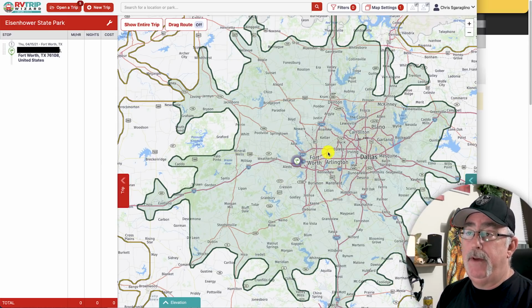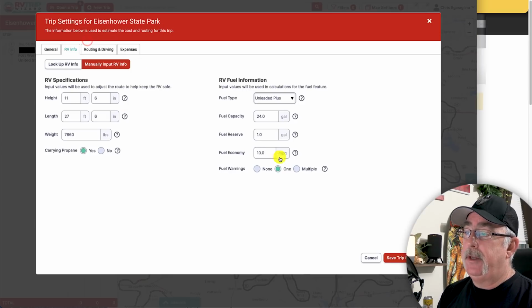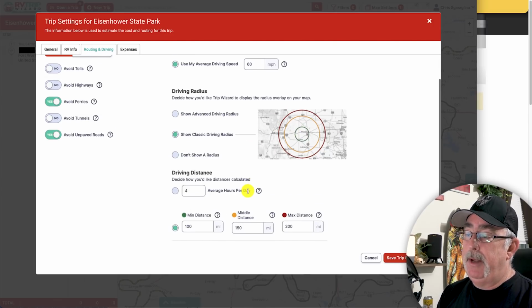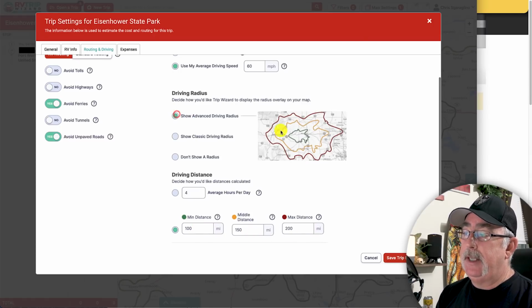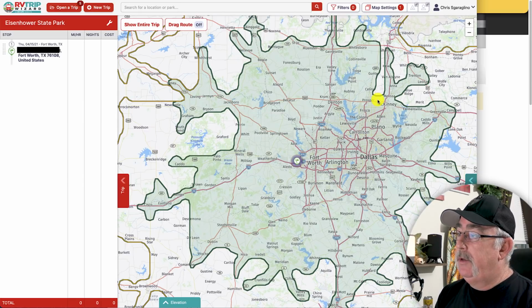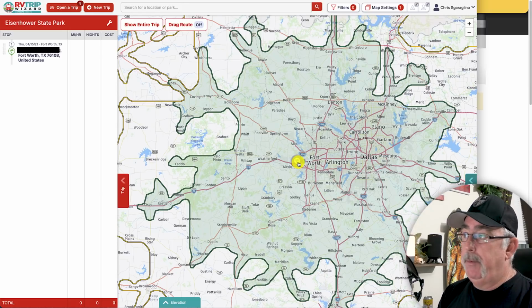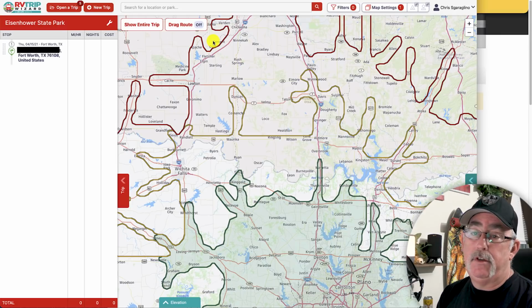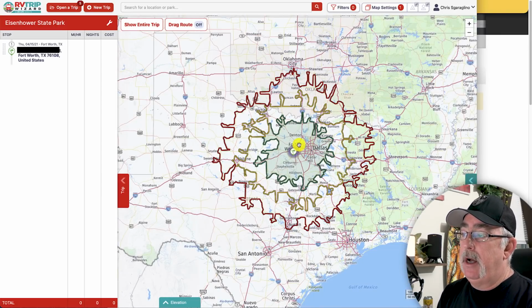Now, if I had not switched this to advanced, if I would have left it at the classic, which is the default, it's going to give you a circle around each one of these and estimate 100 miles, 150 miles. When you use advanced, it's actually looking to see where that advanced information is. So when I look at my map over here, and this is a big deal, from the starting point to this section right here is 100 miles. But from the starting point to this section way up here is also 100 miles. So the advanced lays it out based on the roads, and that's really important. The rest of this right here is going to show you this is your 150 mark and this is your 200 mark.